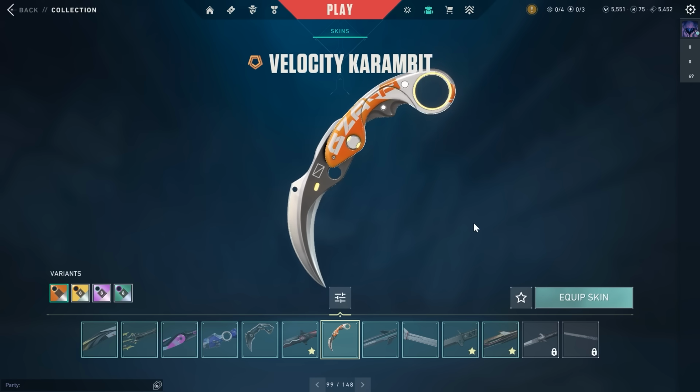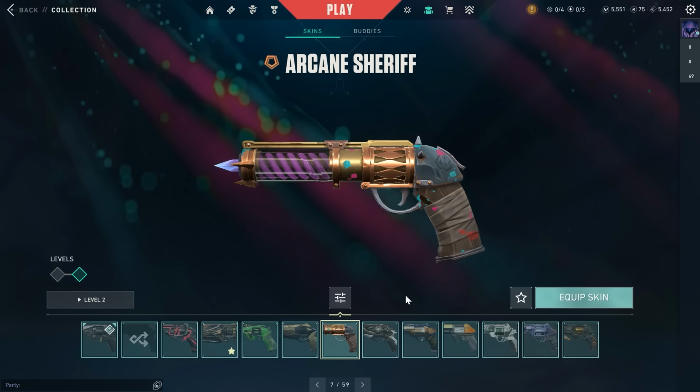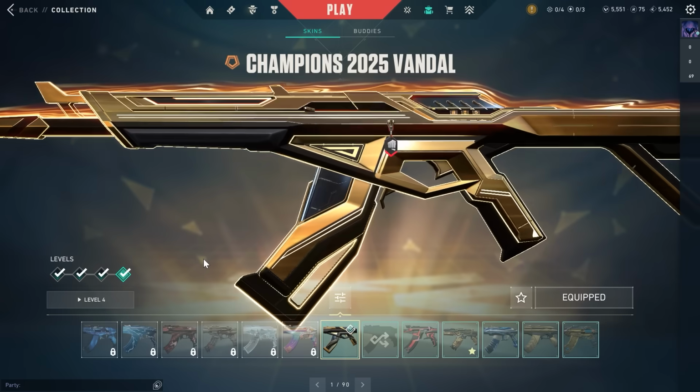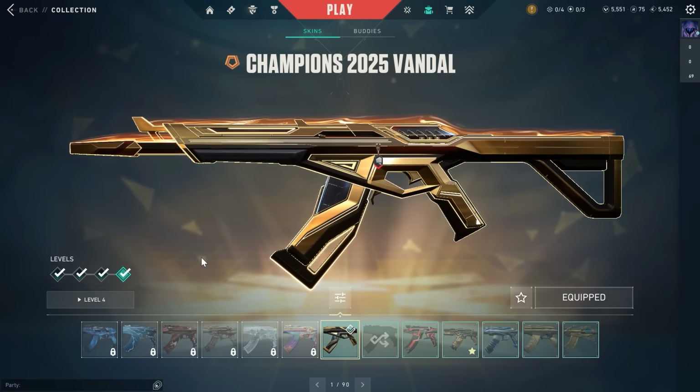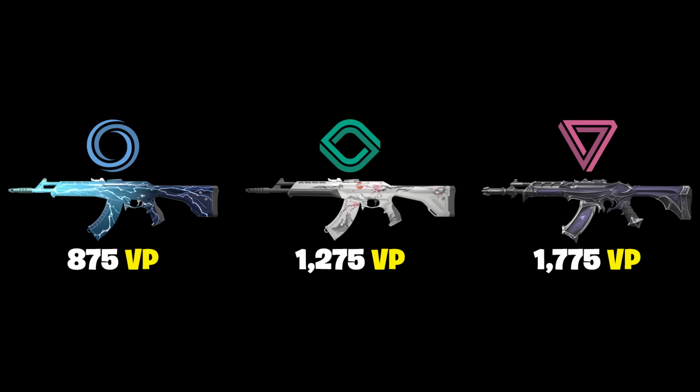Then there's a few more obvious ones too. Battle Pass skins, Agent skins, any limited edition skins like the Arcane Sheriff or VCT capsules, and finally the Champion skins, of course, can't appear in your night market. That doesn't leave us with much. In fact, only Select, Deluxe, and Premium Edition skins are available.